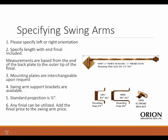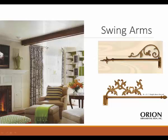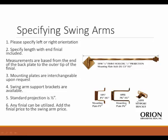And where would you use a support bracket? As you can see right here, she has a support bracket at each end, and so they catch it, and then you just lift it up and open it.